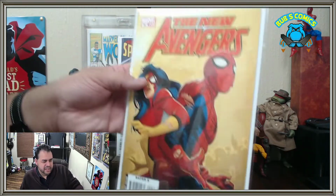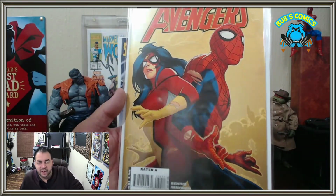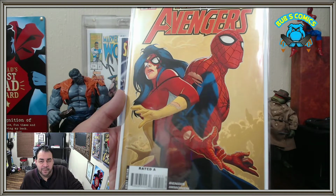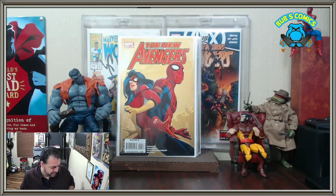Here's the New Avengers number 59. Some more Spider-Woman action. Spider-Woman's made a few appearances here already, so very cool. I just thought that was cool, seeing the two of them back to back, Spider-Man and Spider-Woman. So I like that. Nice yellow background.